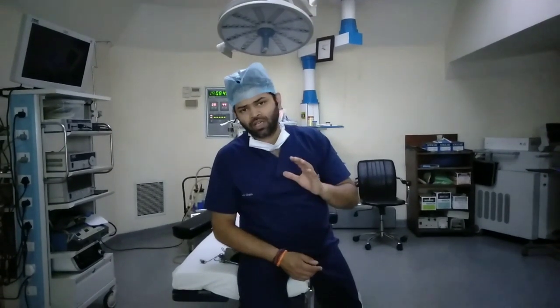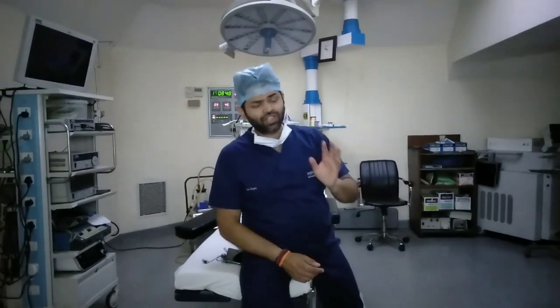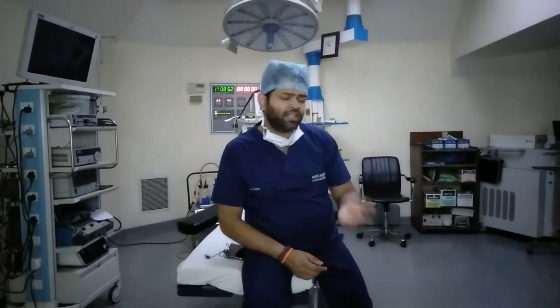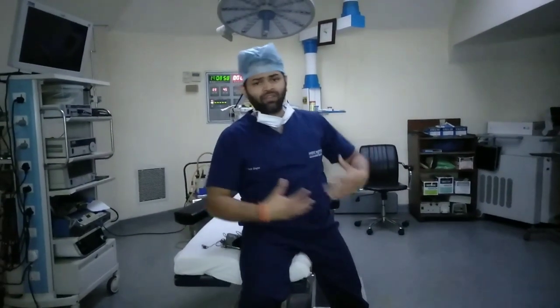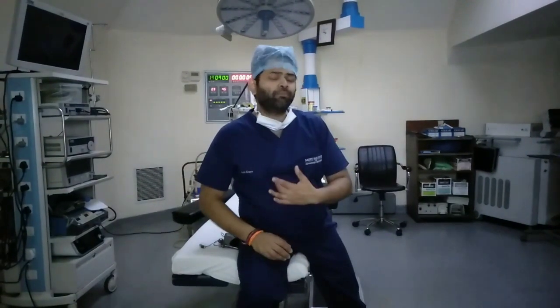The projection and the lift that is achieved is such that you don't even need to wear a bra to support the breast. The results will easily stay for 8 to 10 years. Now if someone wants more enlargement, we can do fat injection from the abdomen, or we can put in an implant to increase the breast volume as well.